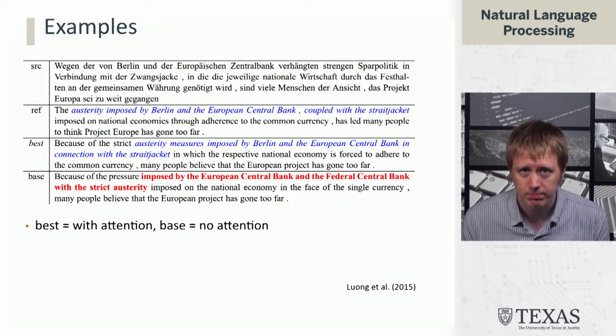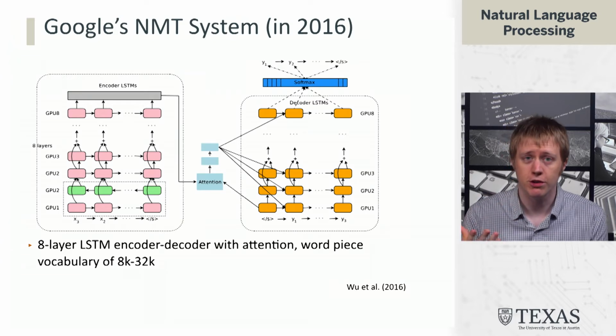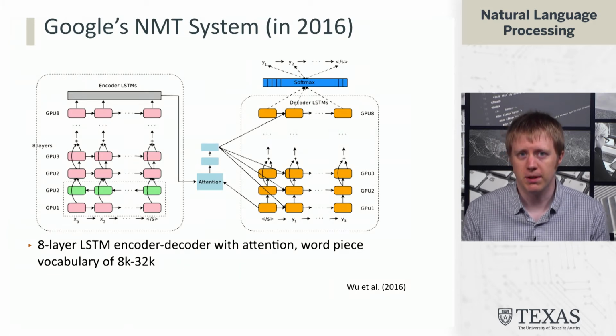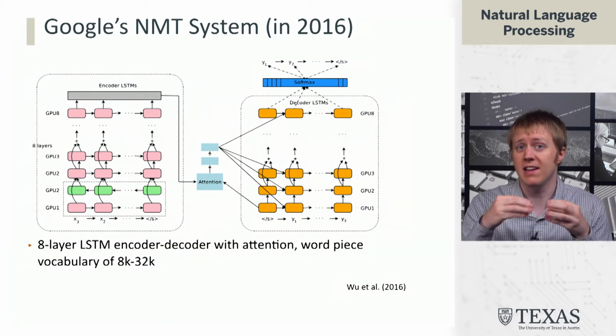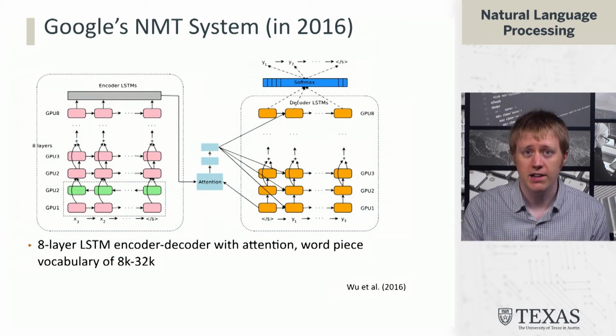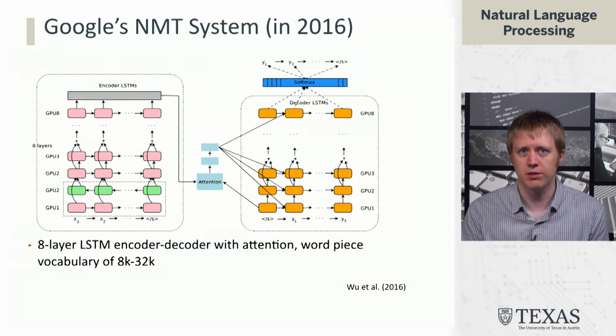All right, so the productionalized version of this from 2016, Google published a pretty substantial paper about their machine translation system, which is basically pieces that we've seen. It's an 8-layer LSTM encoder-decoder model with attention that is built on a word piece vocabulary ranging from 8,000 words up to 32,000 word pieces, let's say. So remember that these will contain some whole words, but also other subword units as well. All right, so that's something that we understand what's going on with all these pieces. And if you used Google Translate in probably 2016 to 2018, you were basically using this system.